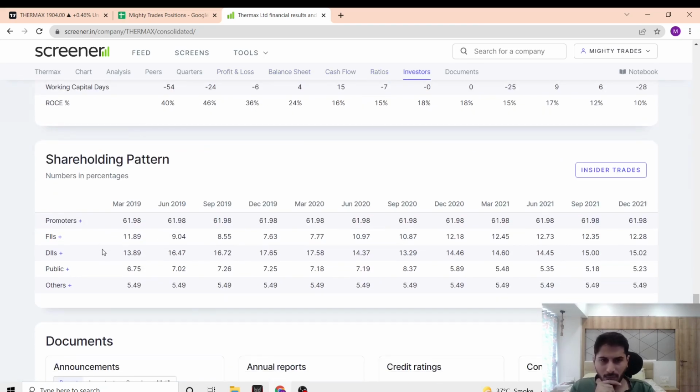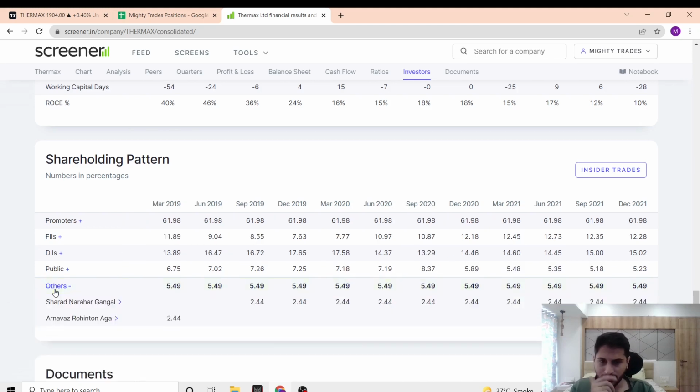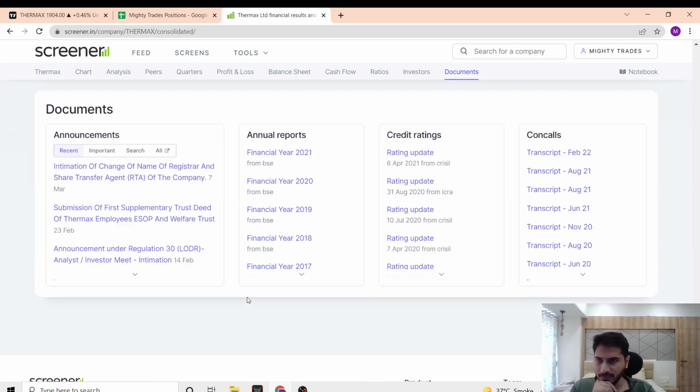If you look at the shareholding pattern, then the FII holding has been stable for the last 5 quarters. The DII holding has also pretty much remained in the 14 to 15 range for the last 5 quarters. Public holding has gone down. That is a good sign. But again, since the last 5 quarters, the public holding has remained at 5%. And if you look at others, that has also pretty much remained stable.